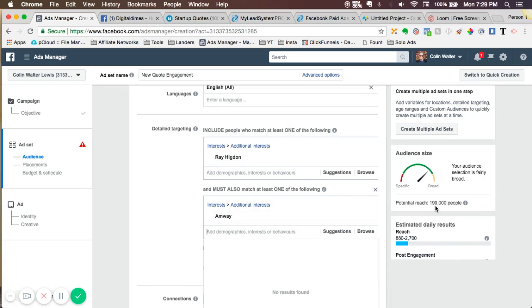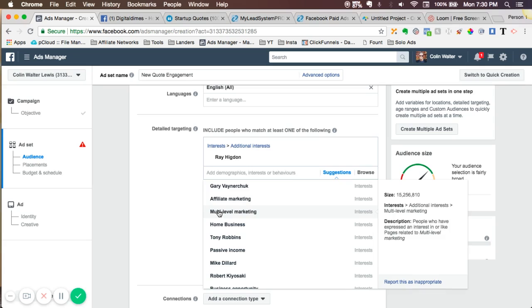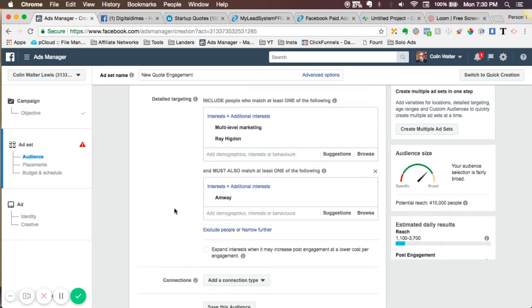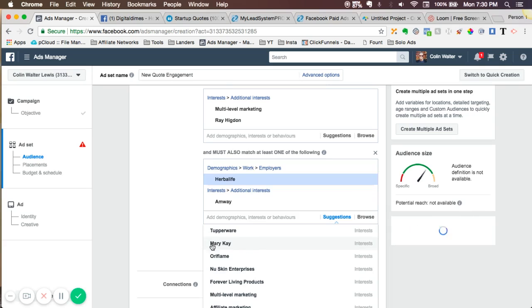And as you can see, the potential reach in the United States is 190,000 people. So maybe I want to get this audience to around about 500,000. I would say that's the sweet spot. You don't want to go too large, or you don't want to go too small. So I'm just going to add a few more interests. So we can just add, for example, multi-level marketing. And you can see this has come up to 410,000. I may just put another interest in here, maybe Herbalife.